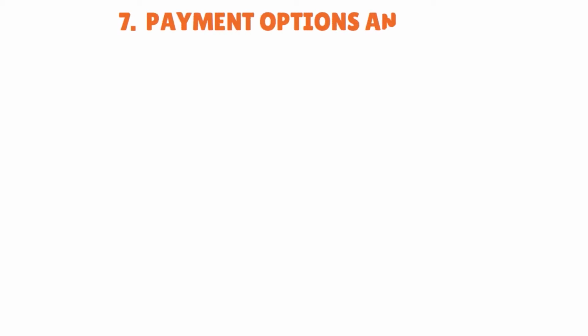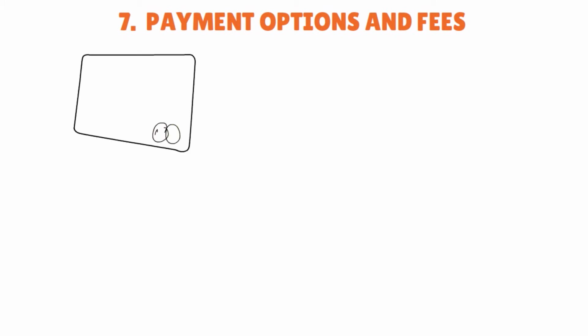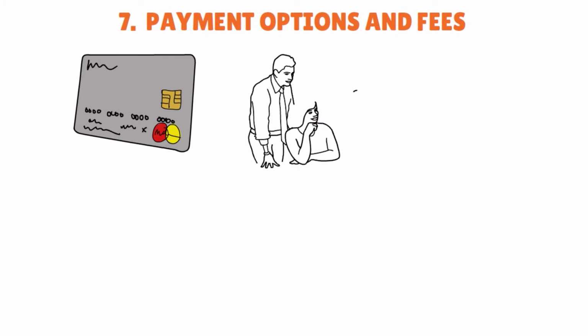I want to talk now about payment options and fees. All right, how do all those three actually square up? Let's dig a little into this. Now, accepting more payment gateways means more people can buy your products. It's that simple. The question is which builder supports the most, because that's the thing.